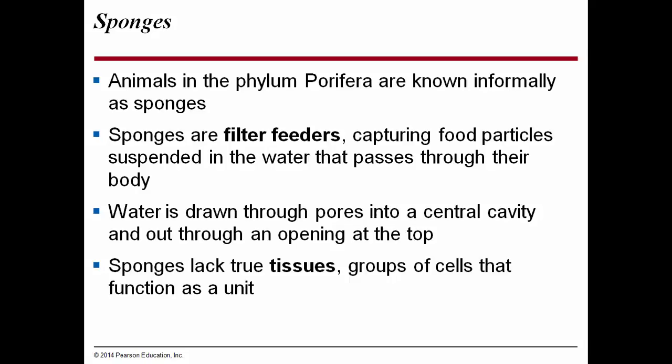Sponges are filter feeders. They capture food particles suspended in the water that passes through their body. Water is drawn through the pores into a central cavity and out through the opening at the top. In one of our labs, we're going to look at a dye that has passed through these sponges, and it really travels at a remarkable rate.